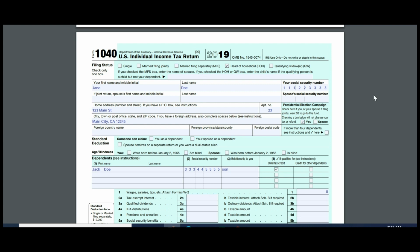We have Jane Doe. Jane Doe is a head of household. She has a child. So first name, last name, social security, her home address, presidential election campaign. You can mark this, or you cannot mark it. It does not come directly from your money. There is a fund, and if you wish to participate, it gets taken out from that fund. Personally, you do not pay any money.